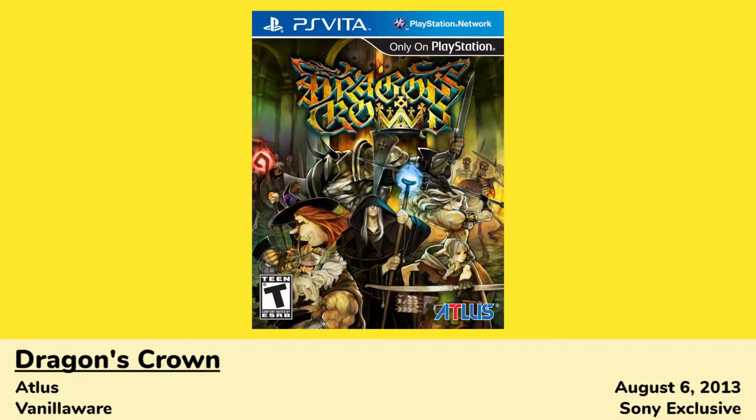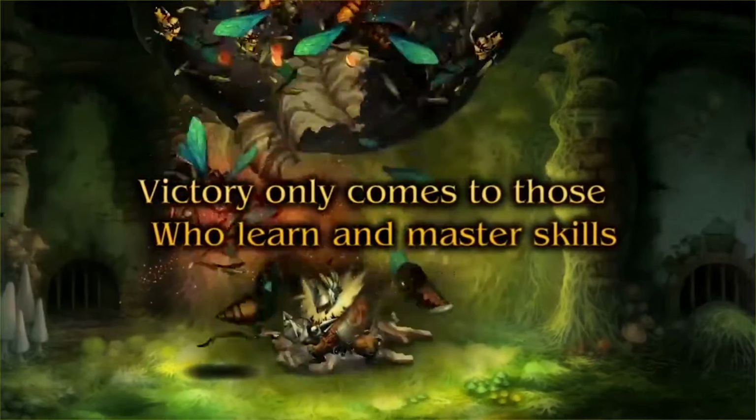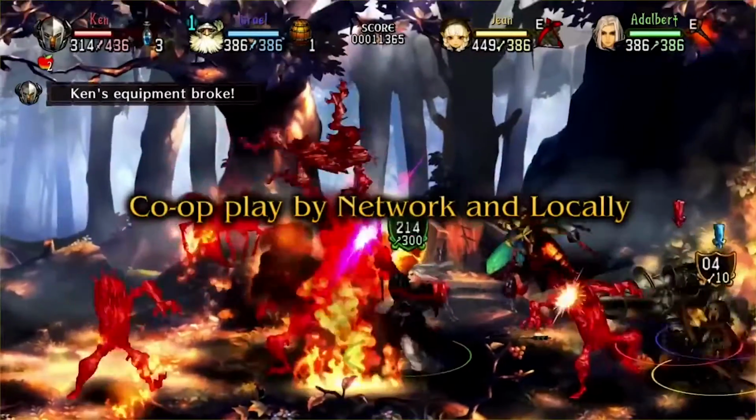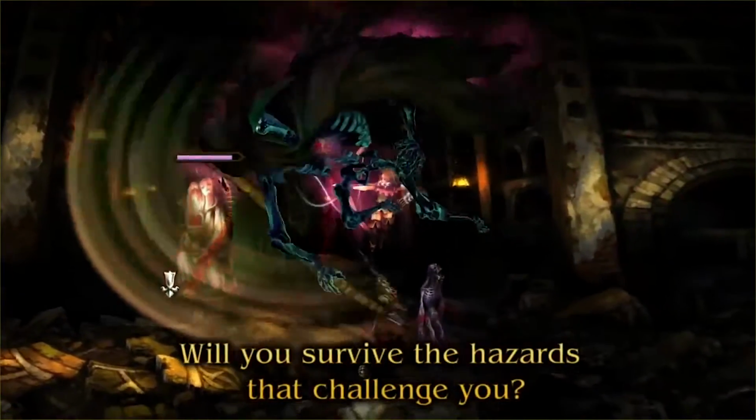Following that, another Vanillaware title, Dragon's Crown. Now this fantasy-themed beat-em-up with a really interesting art style just launched alongside the PS3 version, but it's worth checking out if you're into those kinds of games, though I think this is better to play multiplayer on the PS3.